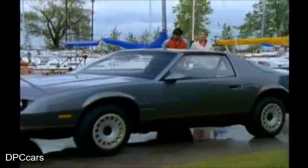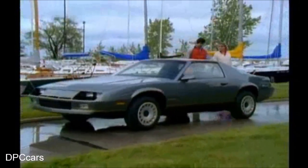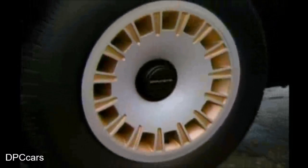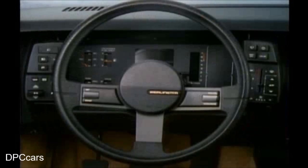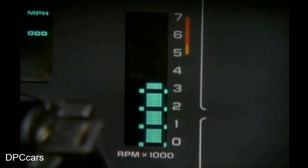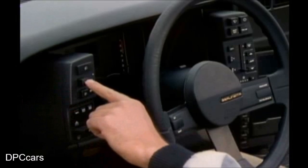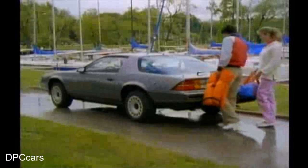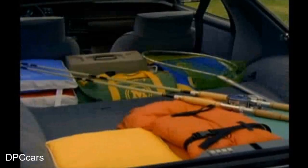Meet Berlinetta, the sophisticated high-tech Camaro. Berlinetta features a new front fascia, lower body accent stripes, and sporty wheel covers. Inside, Berlinetta features a standard custom interior, plus high-tech electronic instrumentation with digital speedometer, bar tachometer, adjustable pods with fingertip controls, and Delco swivel head ETR AM/FM stereo and digital clock. And there's Camaro's versatile hatchback design, providing added cargo carrying utility and convenience.